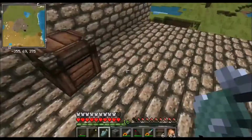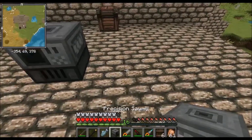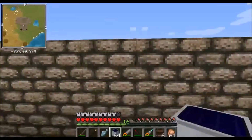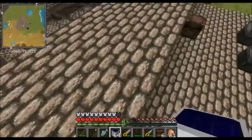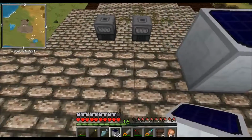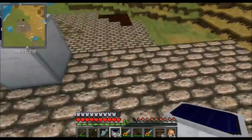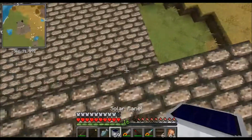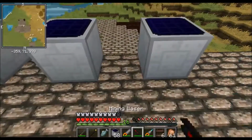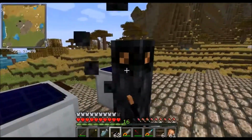We certainly have no shortage of sawmills. How many do we need? 2? That's probably good. And for solar panels, I think I'm gonna line them up like this, maybe? Like here, every other. I won't have it there because that's where the ladder is. Or actually, I guess we could have one there, because we're gonna need to max out as much as we can.